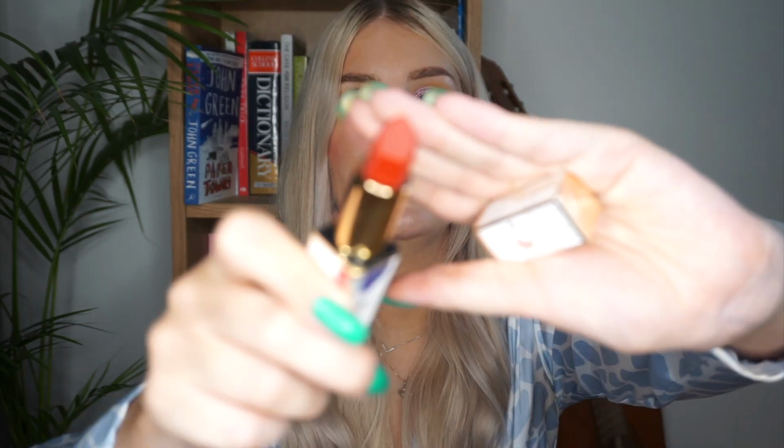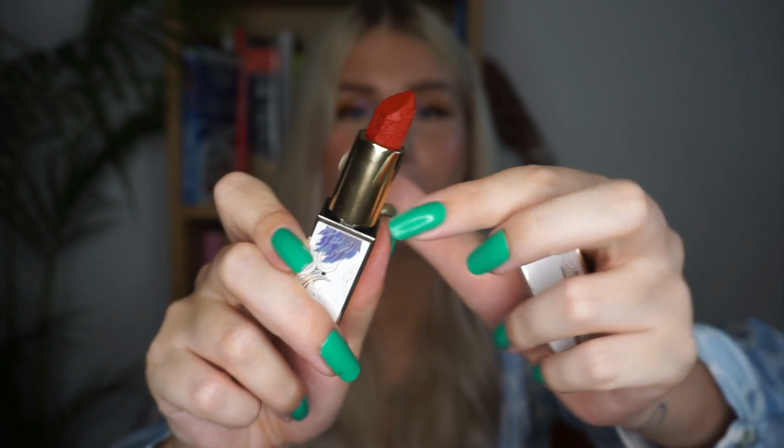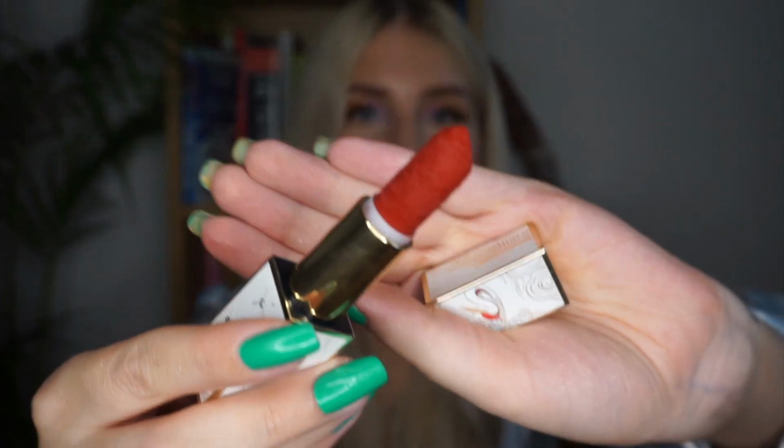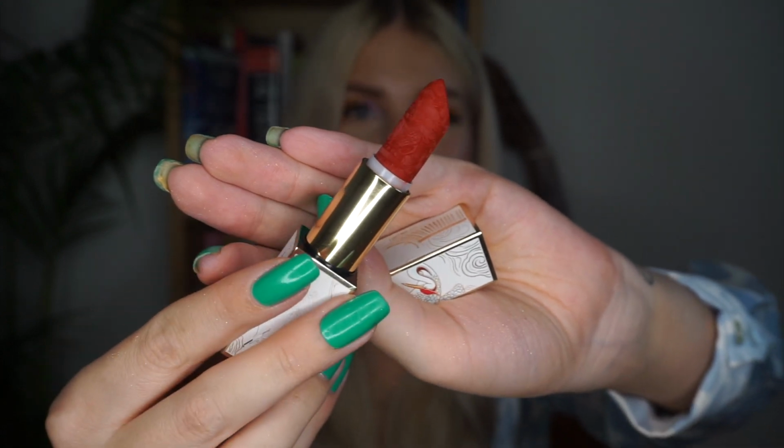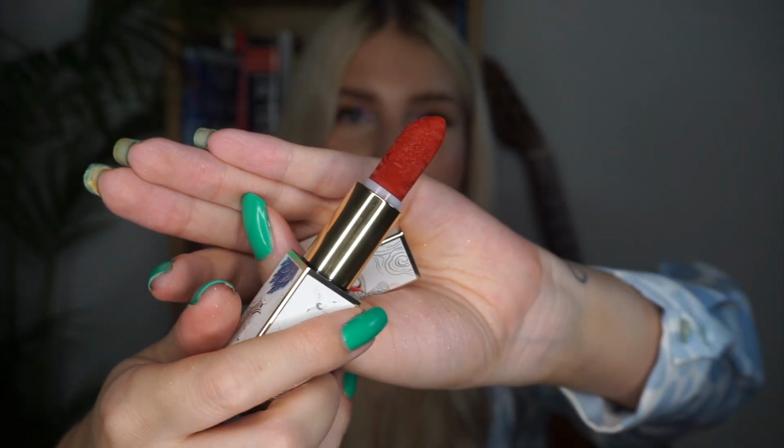Then we have the last lipstick, which is this one right here, which is one of the Rouge Matte Carving lipsticks, and this one is in the shade C01. So this one is such a beautiful lipstick. It's more of a kind of classic red. It has a bit of an orange undertone to it, but hopefully you can pick up on the bullet itself that it has some really, really beautiful details. It is like carved into the lipstick, and it's absolutely stunning. It is again a lot of details in these products, which I really enjoy.